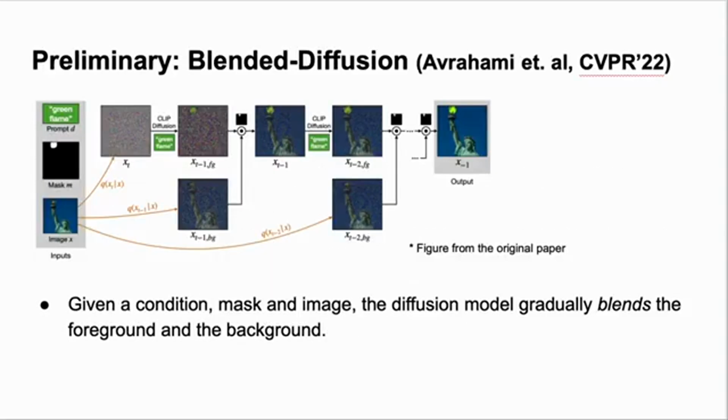Our framework builds on top of a recent paper called Blended Diffusion. And the high-level idea is that given a condition, mask, and image, the diffusion model gradually blends the foreground and the background. They synthesize the foreground object with classifier guidance.